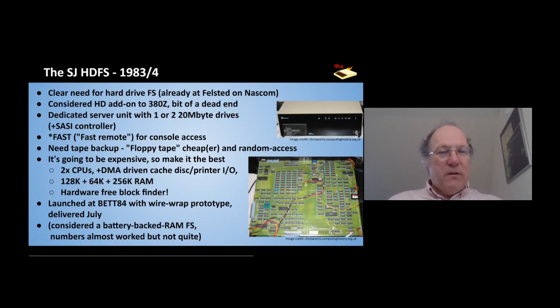So, summer of '83, the 380Z was selling nicely. There was a clear need for a hard drive file server. Felsted had already blown their budget on a big hard drive a while back, attached to the NASCOM. That was probably the first hard disk file server on Econet, because they would have had my CP/M file server on that fairly early on. I think before Acorn had built any hard disk file servers, certainly before SJ had built product hard disk file servers.